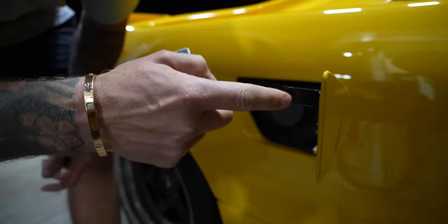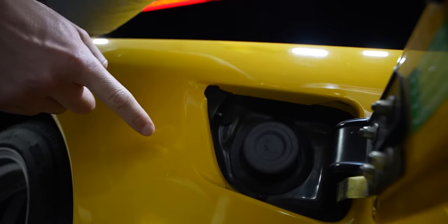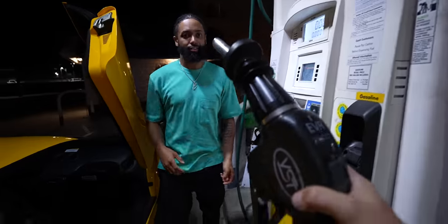See this pin? That's why, because the pin's in there. It's the only thing that holds the door closed. So when you're done pumping, you gotta put this in and lock it with the key and then it'll hold the door closed. That's a lot of work.